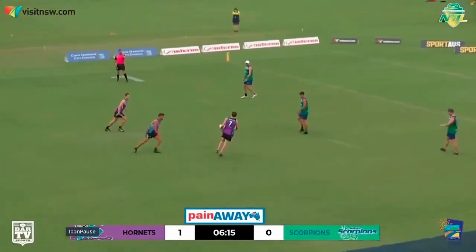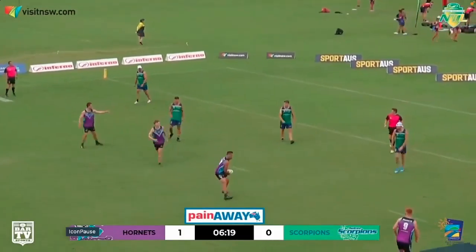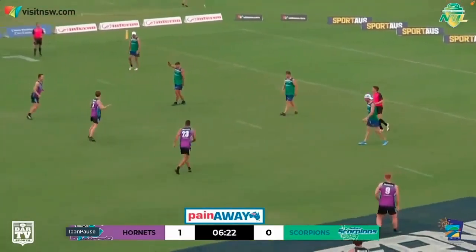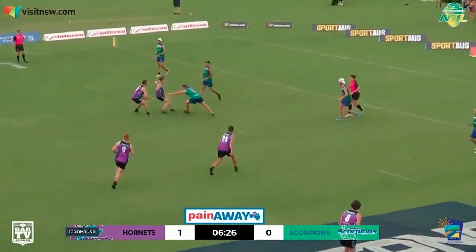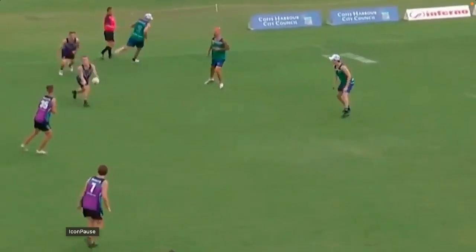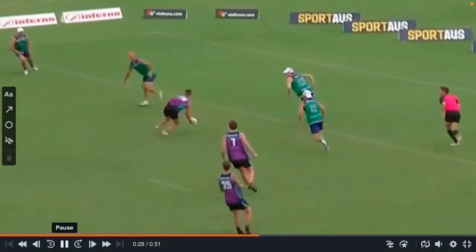And in the round game, you can see Scorpion, they did drop a lot, and forced Hornets to start playing some static touch footy, and it did make for, again, a really slow, static, and not so great game to watch. But let's have a look how Hornets respond.